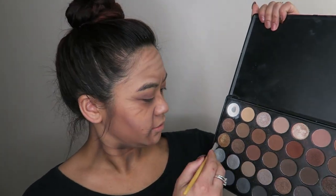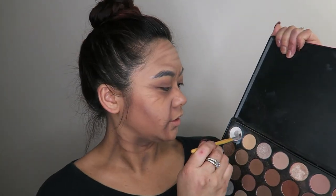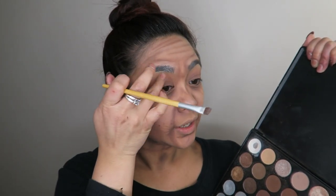Okay, now with my brows, I'm gonna apply a little bit of a gray shimmery eyeshadow into them, and hopefully that makes them look a bit more gray. I'm gonna take some of that white one, try and make that stand out a whole lot more as white. I'm gonna shade under the brows a little bit because when you get older, the brows start to sag a little bit.